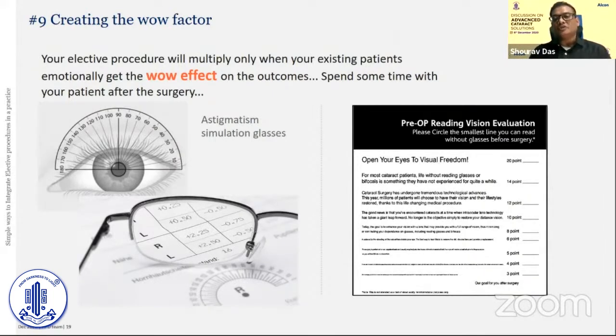And that's where you can do a couple of things, which we call post-operative counseling. Spend that additional 5 minutes after the surgery, after the refraction, when everything has stabilized, and do a couple of very interesting things just to get that wow factor. Like, for example, on the left-hand side, you see an astigmatism simulation of a patient who has undergone a toric lens.